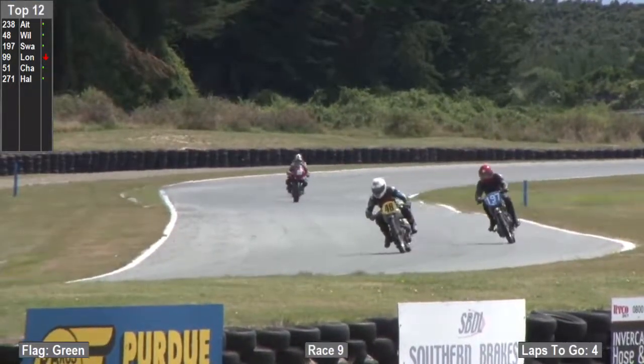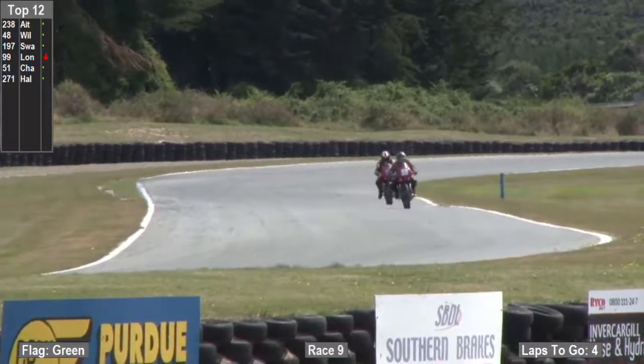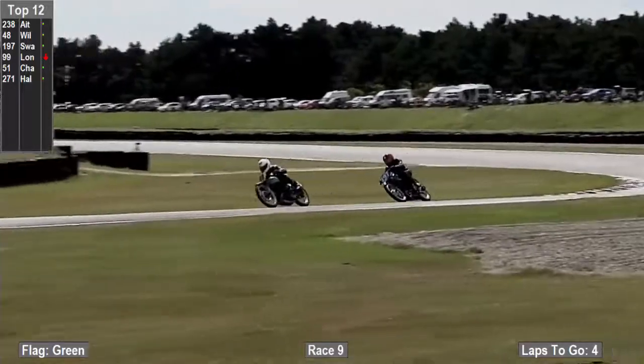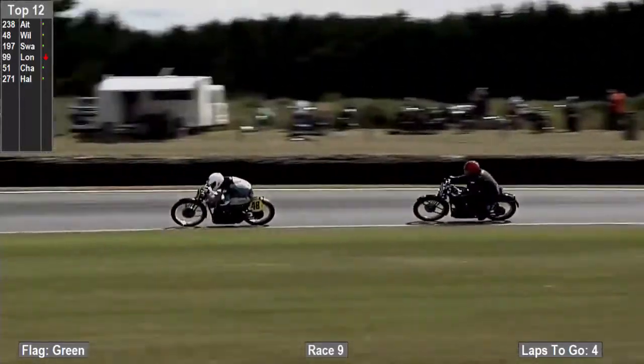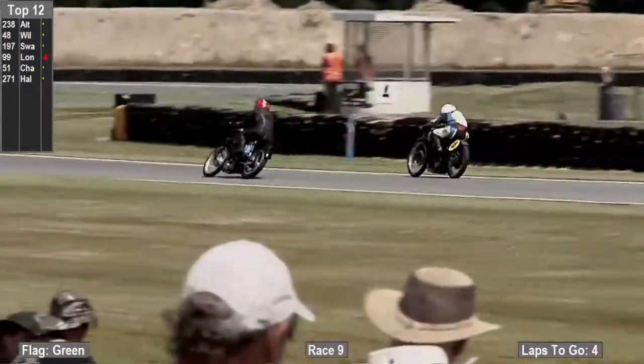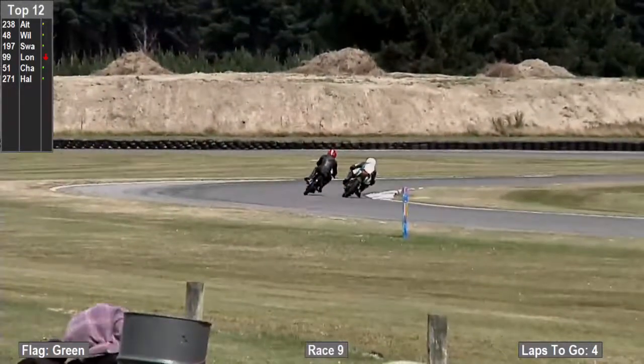Bill Swallow on board, along with Jeff Lang, Rob Chappell and Rod Hale. So that's your field. More importantly, some beautiful motorcycles. We love it. Hope you will as well. Courtesy of Southern Suzuki and E. Hayes & Son. It is our classic lineup today, and classics with a capital C.